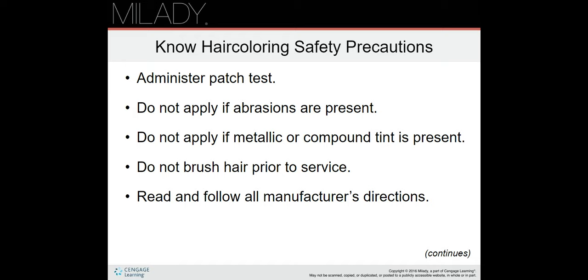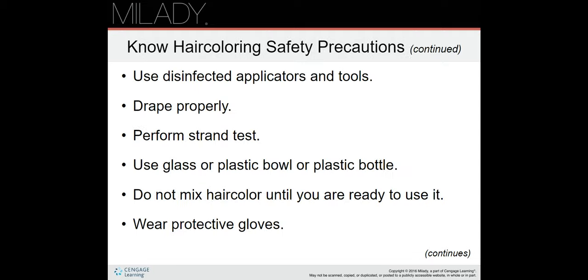So, know the hair coloring safety precautions. You're going to always want to administer a patch test. Do not apply if abrasions are present. Do not apply if metallic or compound tint is present or has been present. Do not brush hair prior to service because you don't want to stretch the hair and you don't want to irritate the scalp. Read and follow all manufacturer's directions.